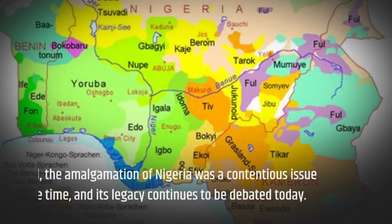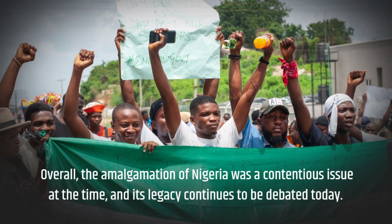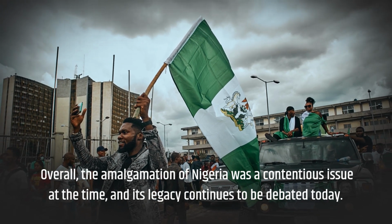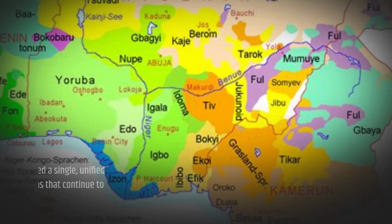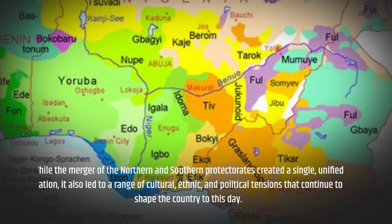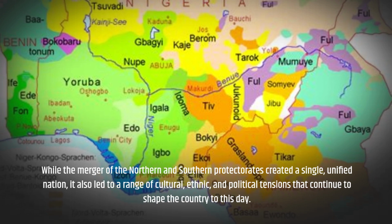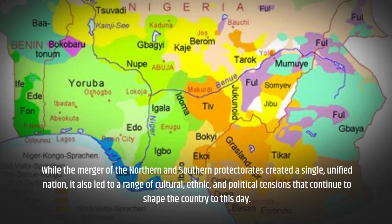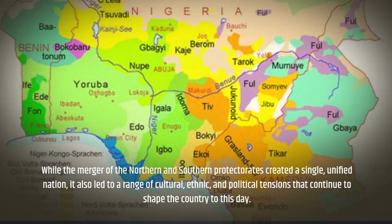Overall, the amalgamation of Nigeria was a contentious issue at the time, and its legacy continues to be debated today. While the merger of the northern and southern protectorates created a single unified nation, it also led to a range of cultural, ethnic, and political tensions that continue to shape the country to this day.